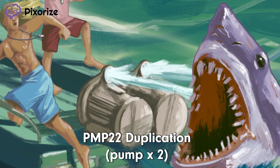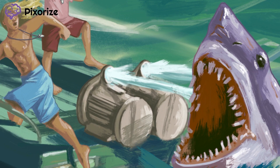I didn't make a symbol for this since I thought it was pretty obvious. I mean, CMT literally stands for Charcot-Marie-Tooth. Just remember these two pumps here to help remember the duplication of PMP22. Man, isn't that brilliant? Well, I guess the shark doesn't think so.